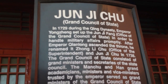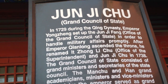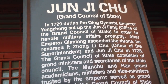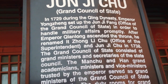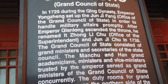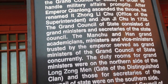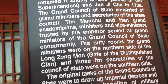Zhenji Chu, Qing reign, Emperor Yongzheng. Zhenji Fang, office of Grand Council of State, handled military affairs promptly. Qianlong ascended the throne, renamed it Zhongli Chu, office of superintendent. Zhenji Chu, Grand Council of State, Grand Minister, secretaries of the council, Manchu and Han, Grand Academicians, ministers and vice ministers trusted by the emperor served as grand ministers, Grand Council of State concurrently.